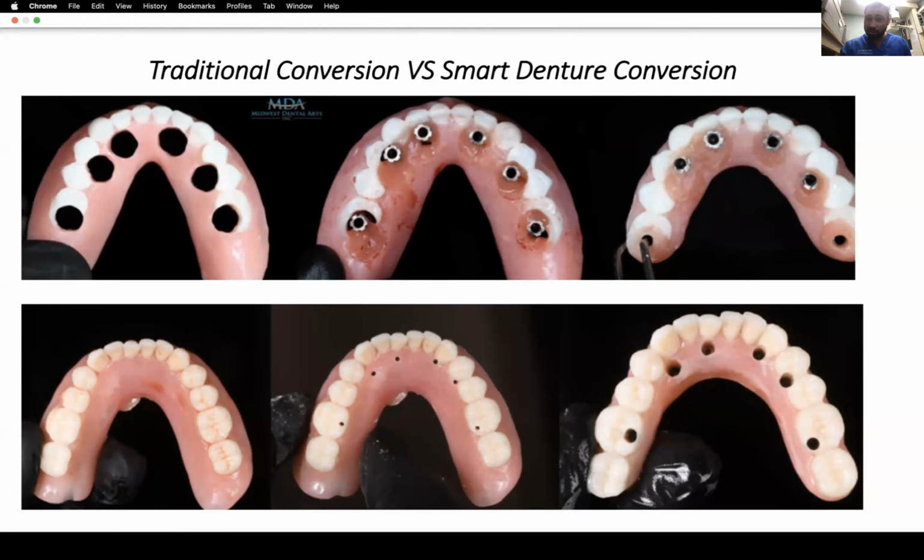Mutilating the denture, causing cracks and craze lines. Even though you fill in those cracks and those holes, you just bore it out. There are microfractures and cracks inside the denture, and those cracks can spread and lead to a fracture during the healing period. If that happens during the implant healing period, you may lose implants. That's a really big problem.